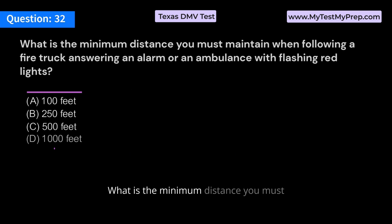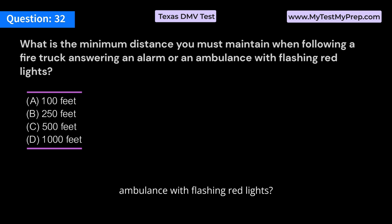What is the minimum distance you must maintain when following a fire truck answering an alarm or an ambulance with flashing red lights? A. 100 feet. B. 250 feet. C. 500 feet. D. 1,000 feet. Answer: C. 500 feet.